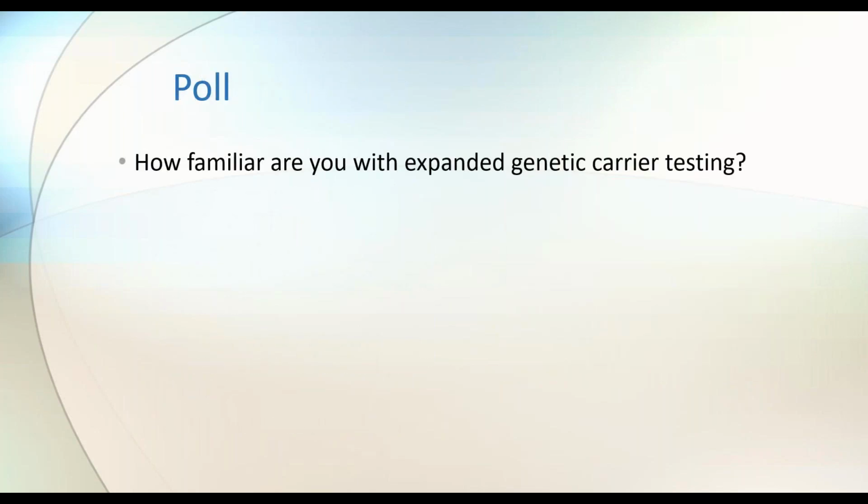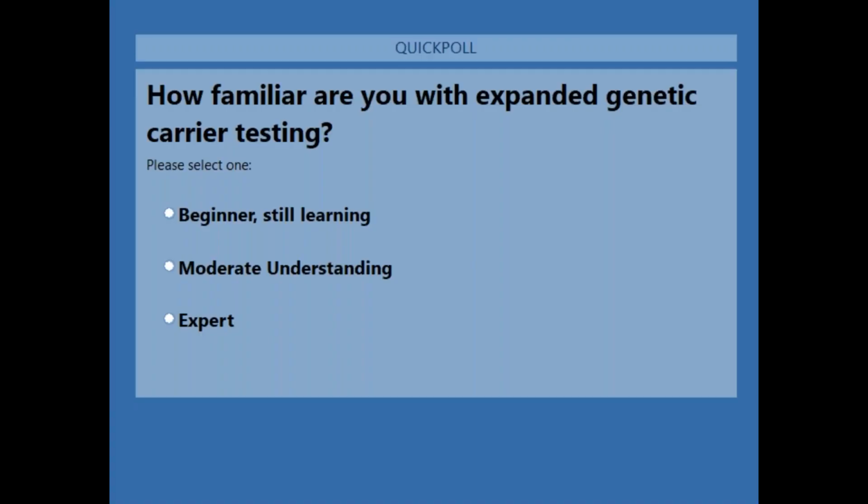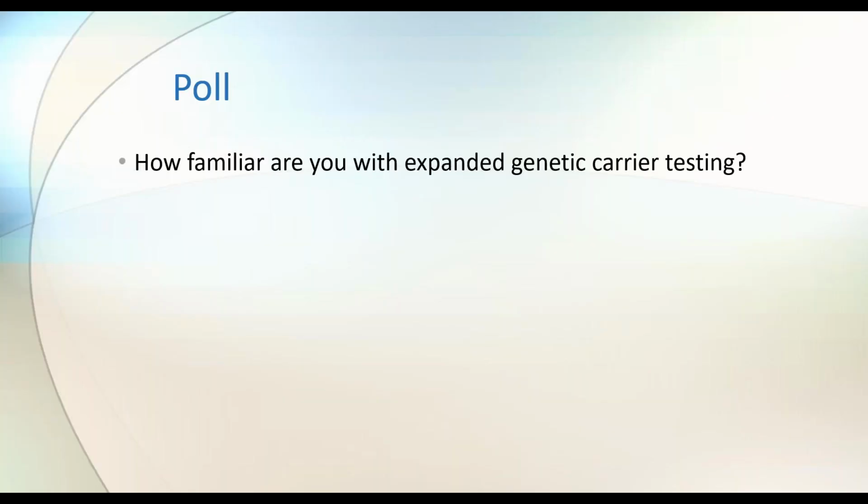Let's start by taking a quick poll. How familiar are you with the expanded genetic carrier testing? There is a poll option on your web bar there. It looks like most of you consider yourselves beginners, about 3/4 of those who are listening. Well, that's wonderful because I love explaining things in great detail, and to be able to do that for 20 or 30 minutes without interruption makes me very happy. So hopefully you'll become much more familiar with this topic as we do the webinar.